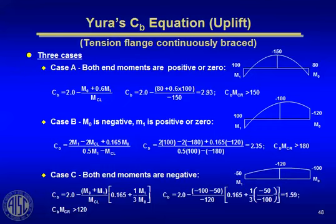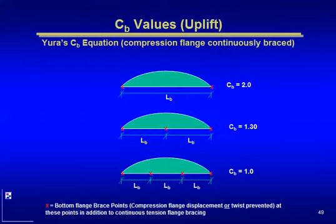So now, just a good rule of thumb to remember, if you have a simple beam on a roof that's braced at the compression flange by a metal deck, and you have wind uplift on that, rather than taking the unbraced length as the full unbraced length L sub b and plugging it into the F1-1 equation, you can just assume C sub b is equal to 2 right away. That 2 is what I get out of that Ura equation. And so these are some practical moment diagrams you frequently get.